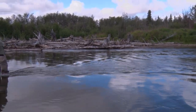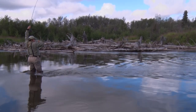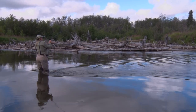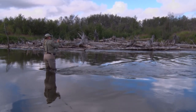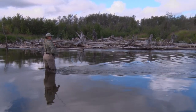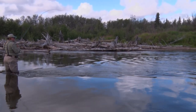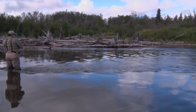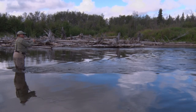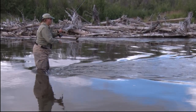There's a fish. All right. Just threw right underneath that log and let it drift down there. Nice. If it's a rainbow, it's a decent size one. Oh, wow, it is a rainbow. What a beauty. My first rainbow of the day.